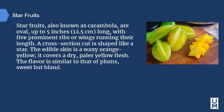The flavor is similar to that of plums, sweet but bland. Starfruits do not need to be peeled or seeded. They are most often sliced unpeeled and added to fruit salads or used as a garnish. Unripe fruits could be cooked in stews or chutneys.